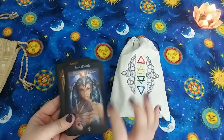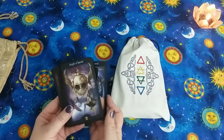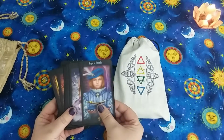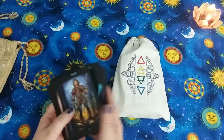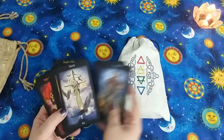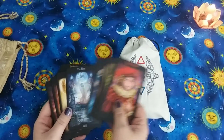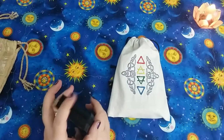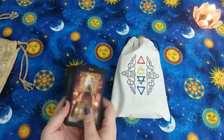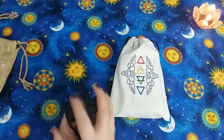It's beautiful. I find that Ciro's decks feel, to me anyway, to be a bit more masculine. And so I really enjoy taking these out when I'm going to be reading for strangers in public, because I've never had a problem with male clients connecting with this deck. I don't know that I've had any male clients at my Etsy shop yet. Oh, I did have one, but I wasn't called to use this deck for that client. Anyway, long story short, I love this, and I'm so glad to have it.